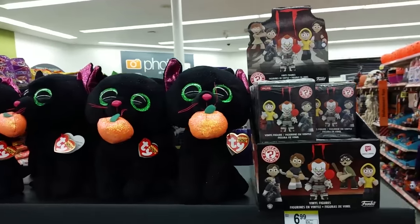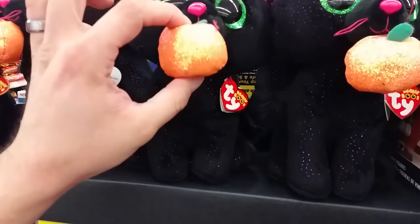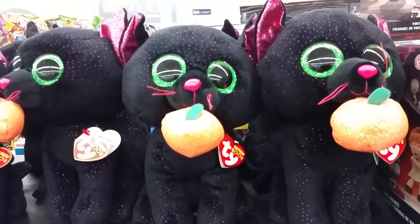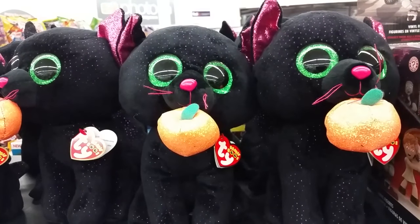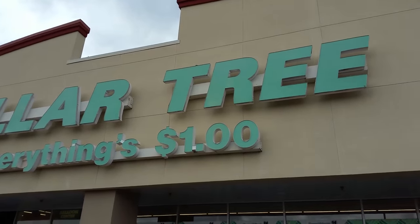But all this should be uploaded by, hopefully you're seeing this by October 1st. But anyway, I'm going to leave you with this kitty cat with a pumpkin in its mouth. I don't know where I'm going next, but wherever I go, here it is. Dollar Tree trip.